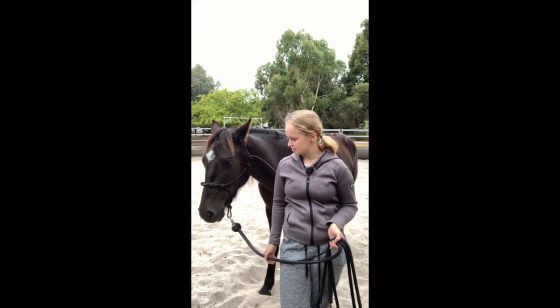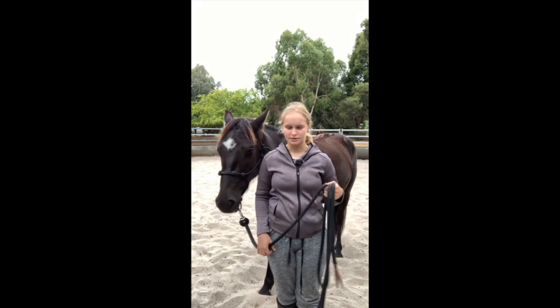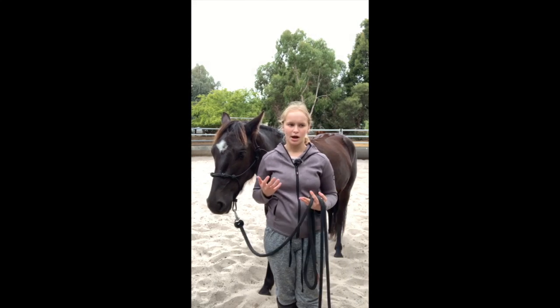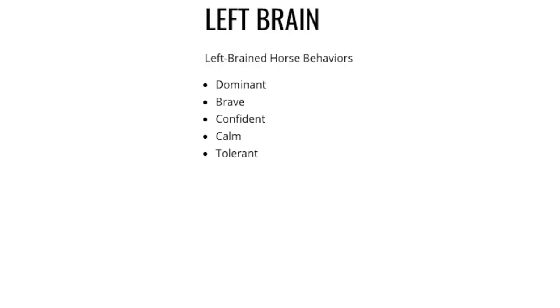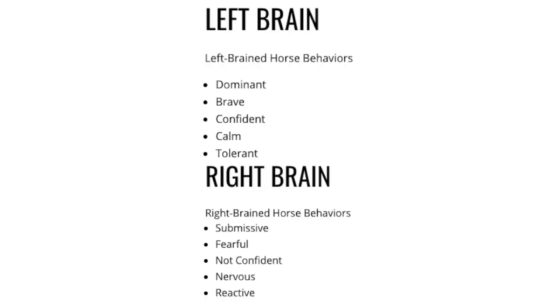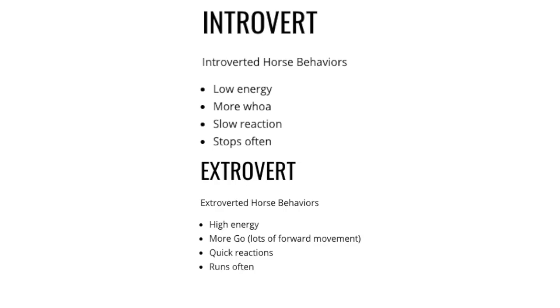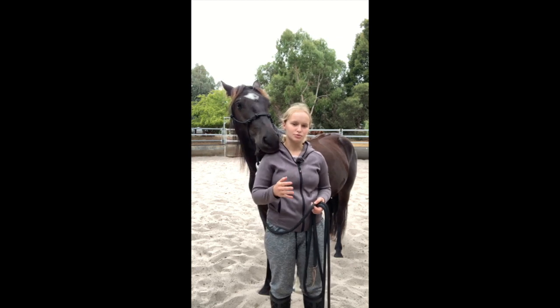Horsenality is basically just a way of analysing their general traits, behaviours, attributes, whatever you want to call them, to determine what kind of thinker they are and what's the best approach to use when you're working with them. So there's left-brained horses and right-brained horses, and then there's also introverts and extroverts, and all horses will fall under either left or right-brained, and then also introvert or extrovert.